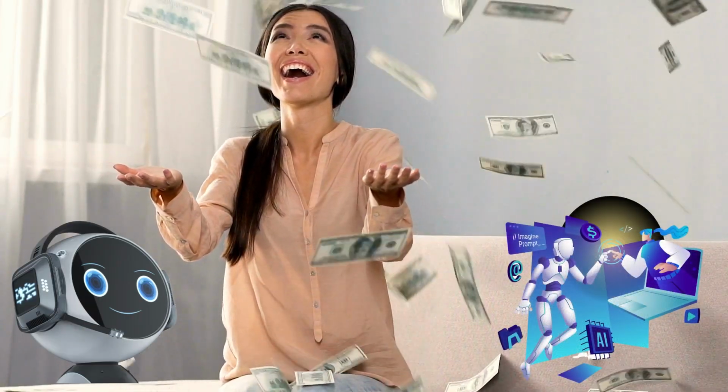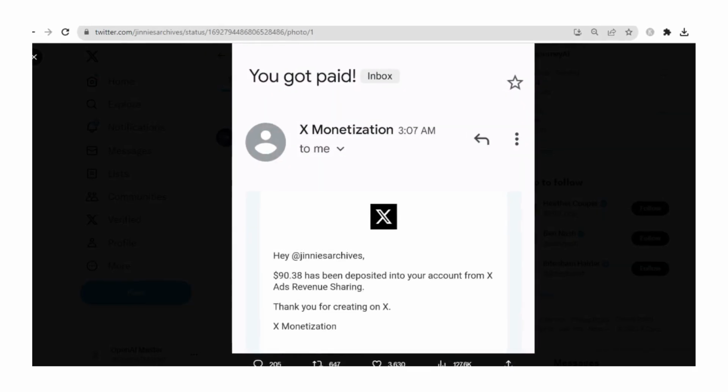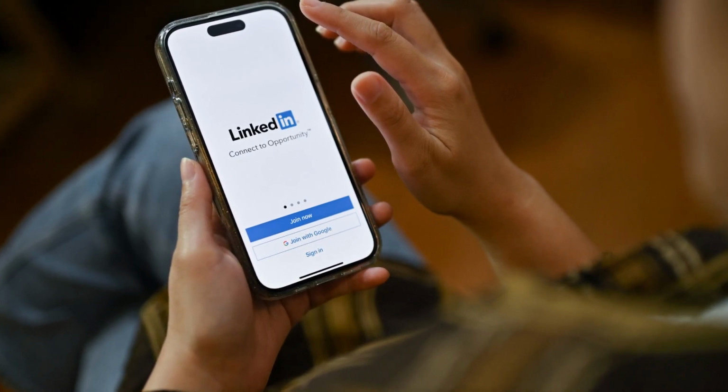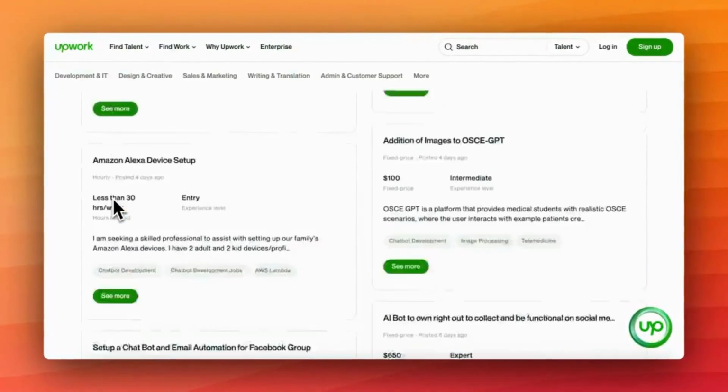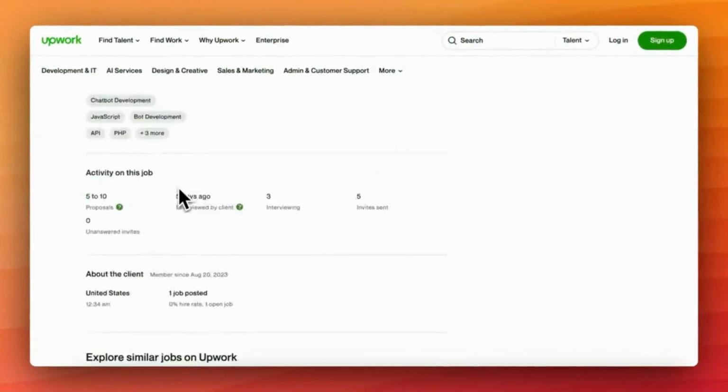Time to monetize your chatbot. Now, if you're looking to monetize this skill, here are some platforms where you can offer chatbot creation services. X, Twitter, great for quick gigs and networking. LinkedIn Jobs, for more professional and long-term contracts. Upwork and Fiverr, popular freelancing platforms with a vast audience.